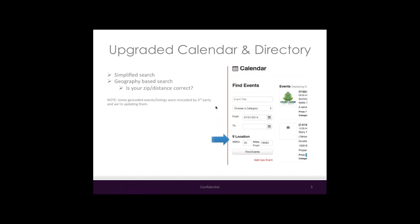I'm going to continue and talk about the directory. The biggest difference at the moment here is the move to using geography based on latitude and longitude behind the scenes. We see it as zip code and distance from a zip code, but we've done what's called geocoding, and that means every event and directory listing now has a latitude and longitude, and it will for new ones being created. So we've set up a default centralized zip for each of you, and a default that searches will use both in the calendar and the directory.